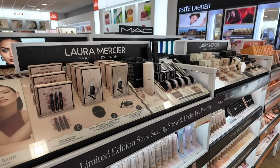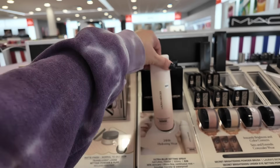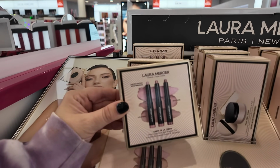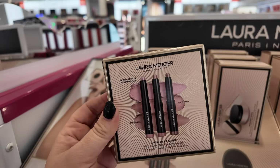Next, we have Laura Mercier. They just have a few sets out. Kind of the same thing they do. They just come out with a couple value sets. They do this every year, the Caviar Eye Sticks. I just feel like there's better ones out there now. These used to be really good, but now a lot of brands have been doing eyeshadow sticks. These aren't really very sparkly.